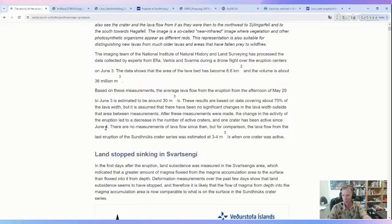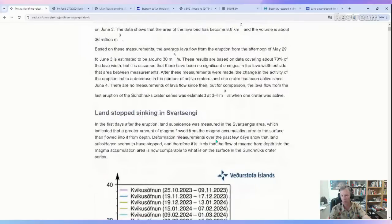And then the one crater is still active, and they estimate that the flow rate now, kind of what we just saw with the drone there, is about 3 to 4 cubic meters per second. Or that's what they're estimating based on similar looking eruptive style from the last eruption. So that's probably pretty close to what we're seeing in terms of output, maybe a little bit higher than that, but that's probably in the ballpark.